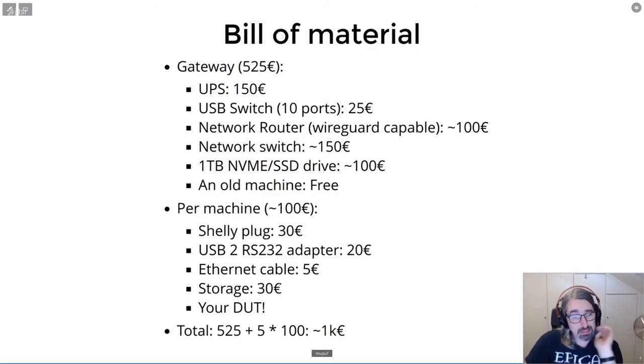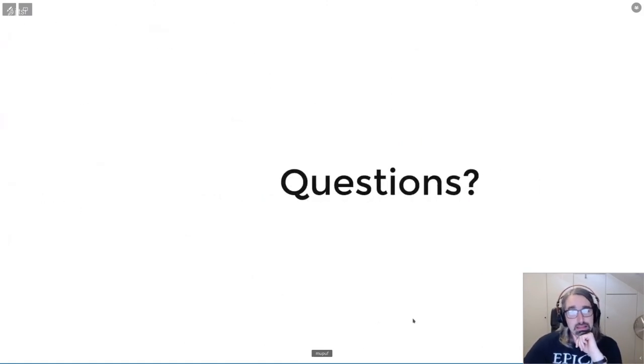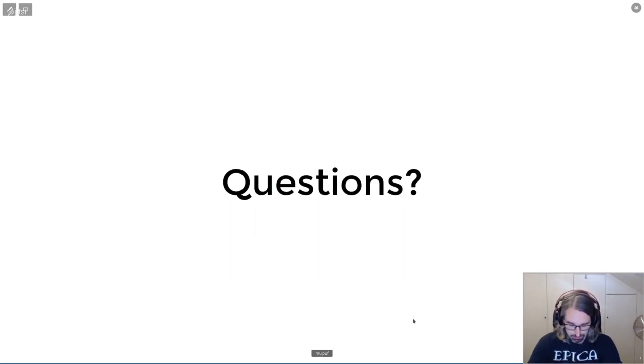Then Ethernet cable, some storage. This would be just 200 gigs, but that's sufficient for most applications. And then you're done. So that leads to about €1,000. That's it. Any questions? I think I have 5 minutes left for the questions.